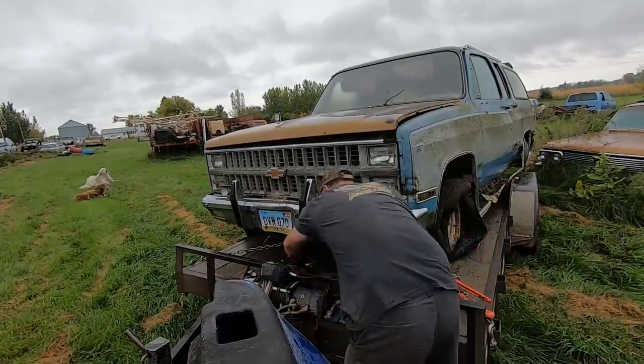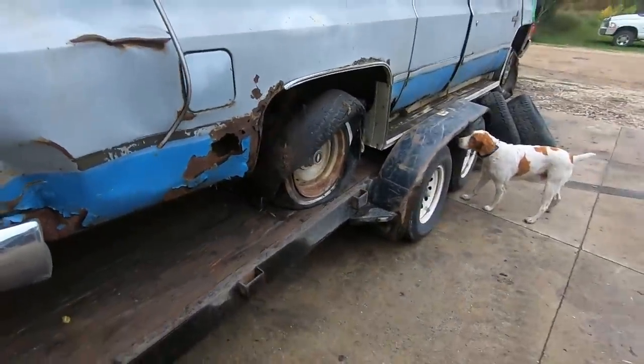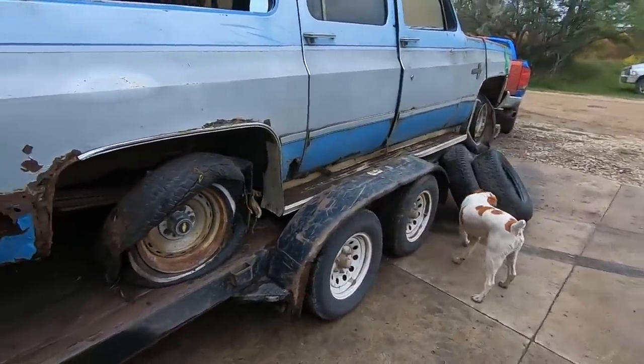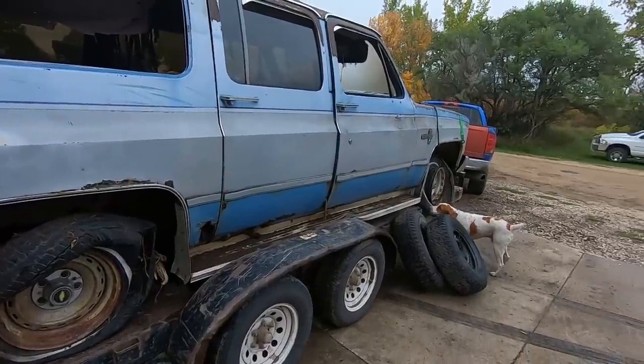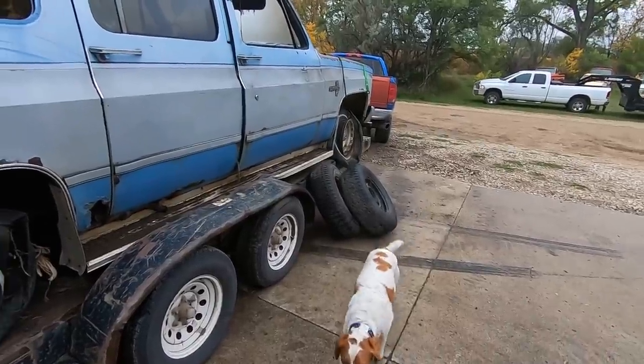Well, we got her home. I gotta put some tires on it and get this thing hid inside, because kind of like fat girls and mopeds, they're fun to ride. You just don't want your friends to see you doing it.